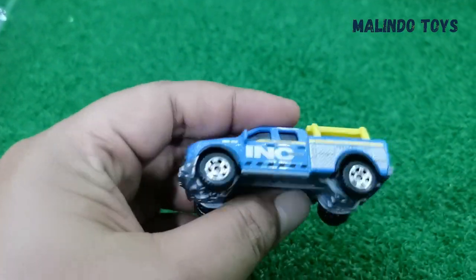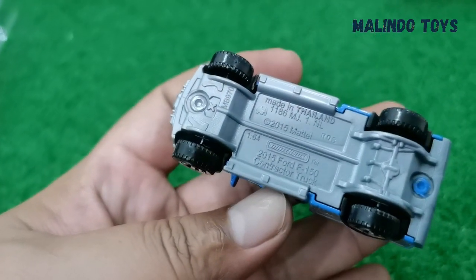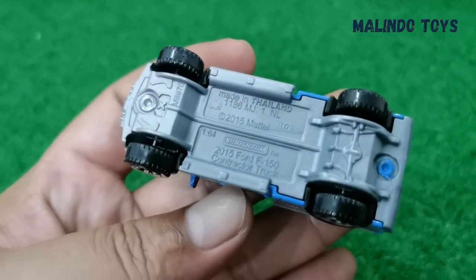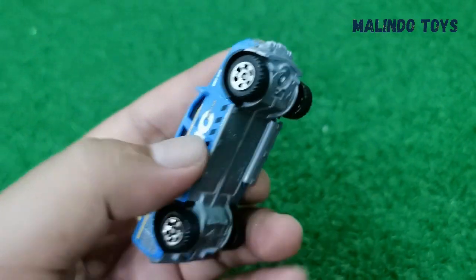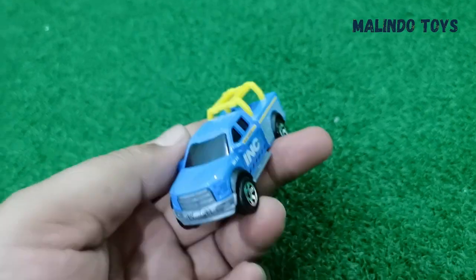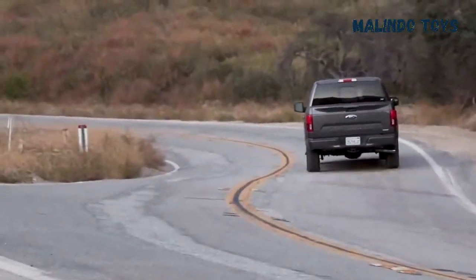I repeat again. The name is 2015 Ford F-150 contractor truck. Yes, made by Matchbox. Okay, production of Thailand.